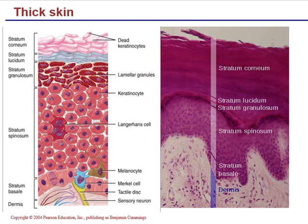We move further down, we're starting to see cells like the melanocyte, which creates the pigment melanin, the Merkel disc, also known as the tactile cell, which is a touch receptor. And in that lowest level, we're in stratum basale, and that layer is sometimes called stratum germinativum because it is still mitotically active and it's producing more epithelial cells.